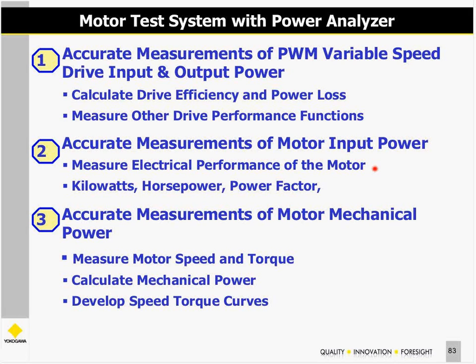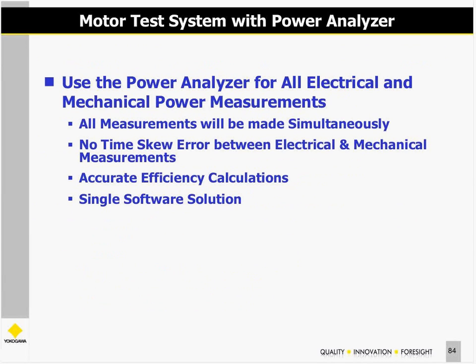Look at the electrical performance of the motor, the efficiency of the motor. Look at the kilowatts, the horsepower, the power factor. Then we can look at the mechanical power. Okay, these are measured speed and torque. Calculate the mechanical power. And we can calculate speed-torque curves and look at the overall efficiency. All this we can do with the power analyzer.